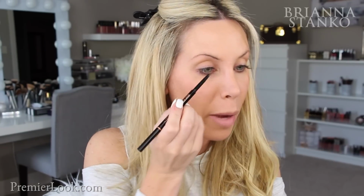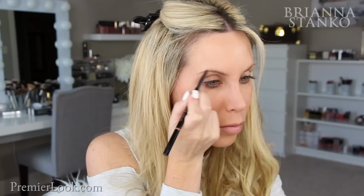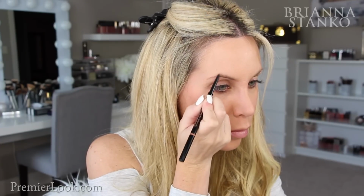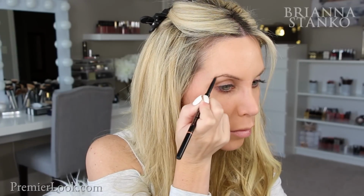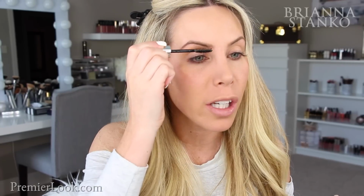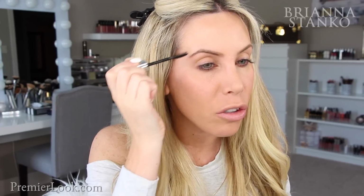All right, I'm gonna take my Brow Wiz in the shade Caramel, and we're just going to fill in the brows. All right, after the Brow Wiz, I'm just gonna take my Anastasia Brow Gel, and we're just going to go over those and just set it and just keeps them looking natural all day.